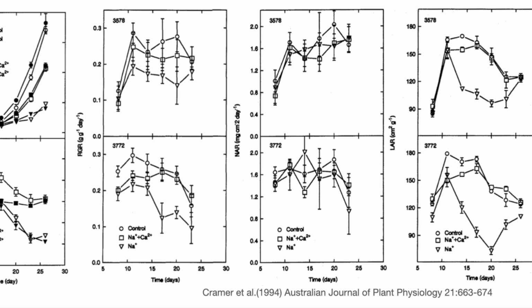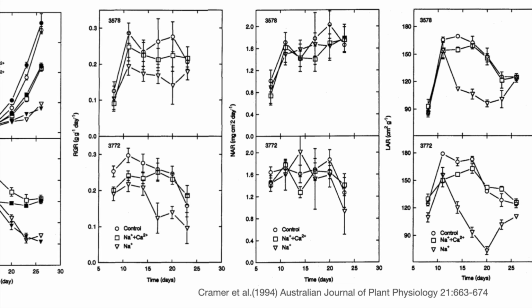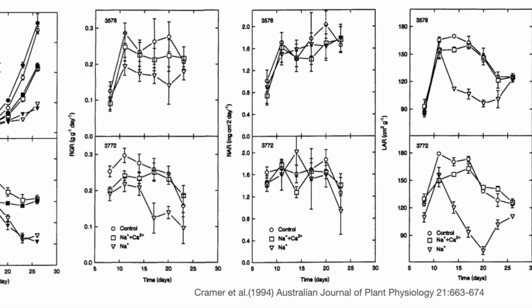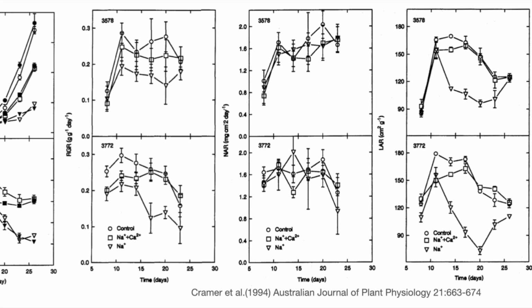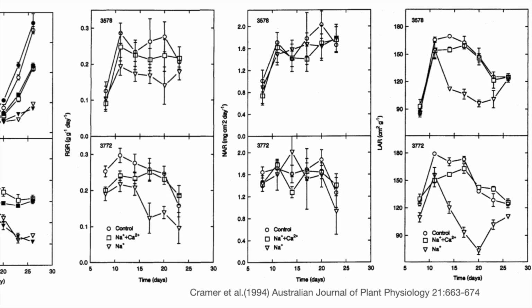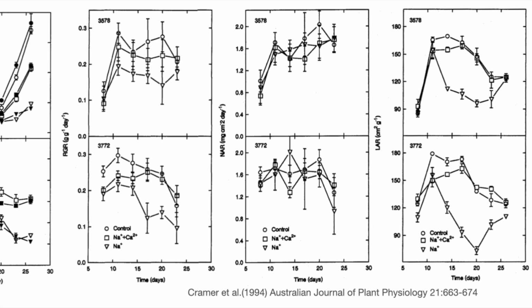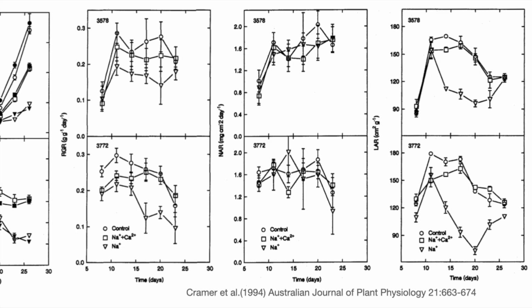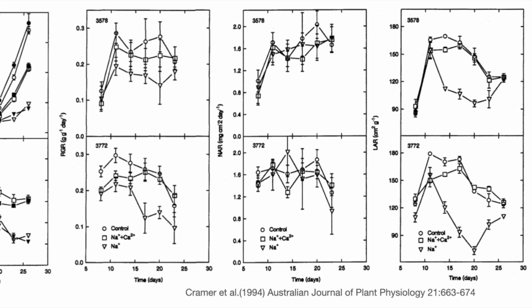This type of analysis reveals an important insight into how salinity is having a long-term impact on the growth of corn plants. It is the inhibition of leaf expansion that is limiting the growth of the plant, not the photosynthetic rate. This reduces the plant's ability to capture the light energy from the sun. The overall photosynthetic apparatus is functioning and not limiting growth. We will discuss the salt tolerance of plants in more detail in a future lecture.